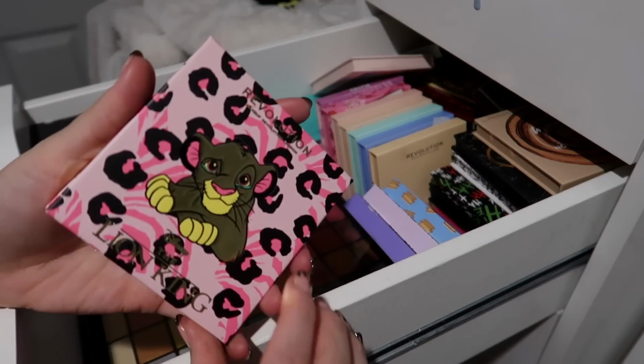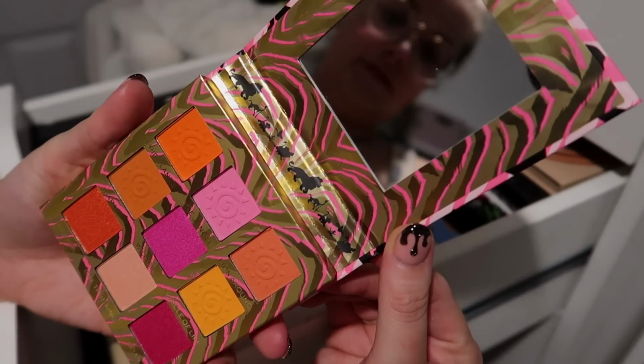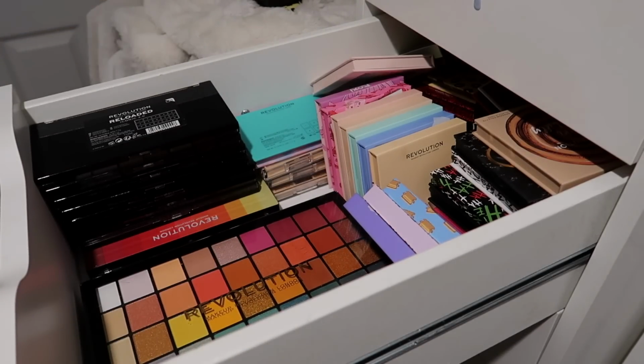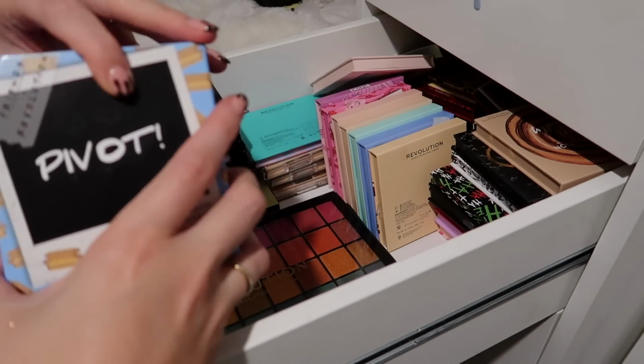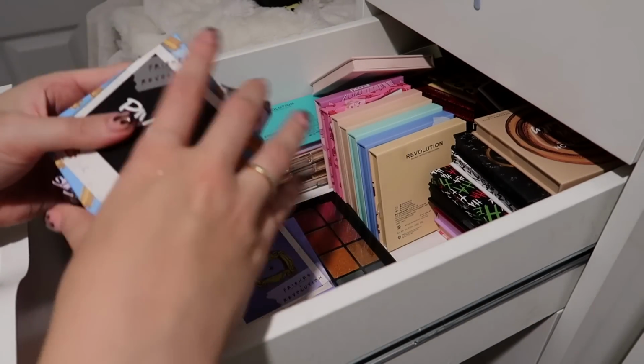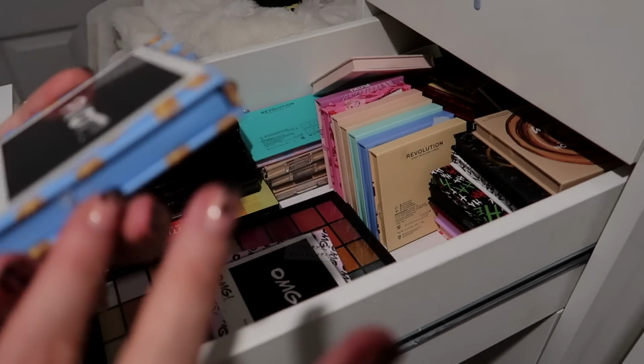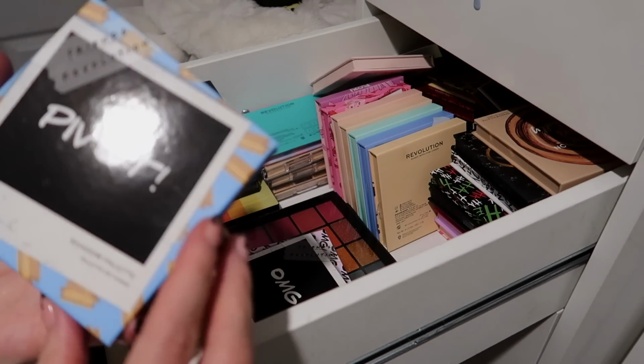We have another Lion King palette. This one is super colourful. Again, like the other Lion King one, I don't really need it, but it's Lion King, so I do feel a bit like, oh, I want to keep it. Oh my god, these are the extra ones, loads. I think I've got all of these now. So these are going to be really hard for me to give away. I probably will end up keeping quite a lot of these.